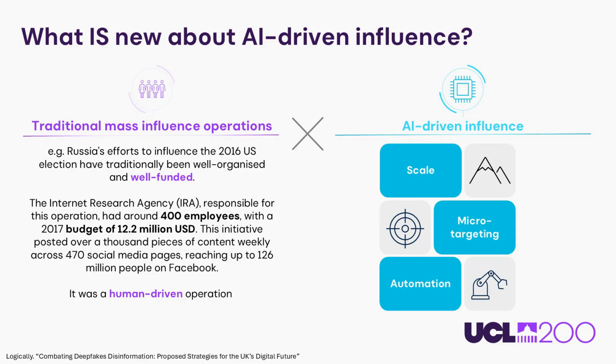In 2016, it has been documented that Russia ran a big influence campaign to bias public opinion when it came to the presidential election. There were defining features of this. The first one was that it was really well funded. They had about 400 employees and a budget of about $12 million. So it was a human operation, and it was a labor and money intensive operation.